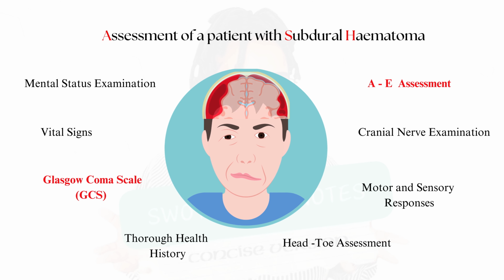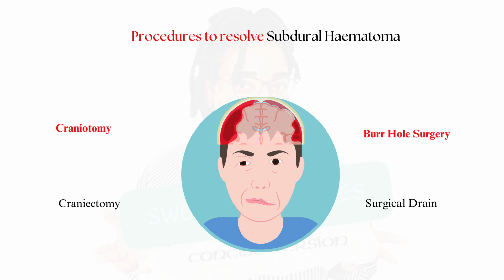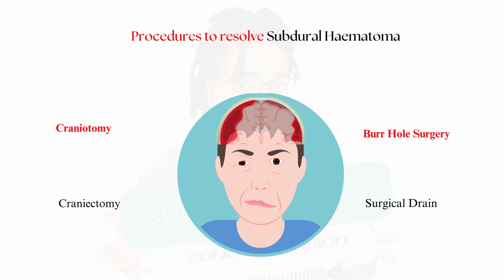Here we have a list of the types of assessment done for persons suspected of having subdural hematoma or diagnosed with subdural hematoma. 1. Mental status examination. 2. Vital signs. 3. Glasgow Coma Scale, GCS. 4. Obtaining a thorough health history. 5. Head-to-toe assessment, physical assessment. 6. Motor and sensory responses. 7. Cranial nerve examination. 8. A to E assessment.